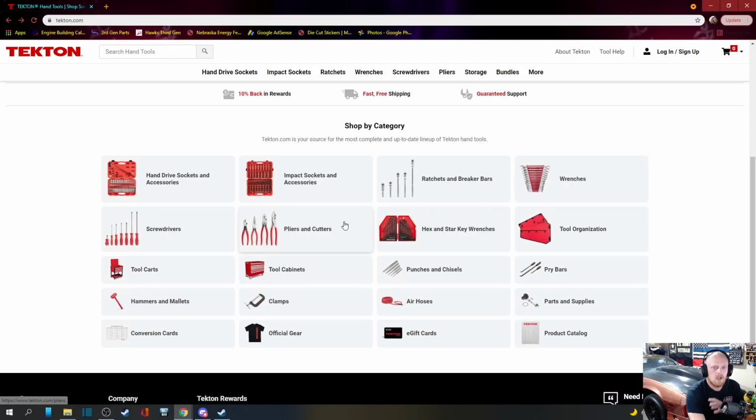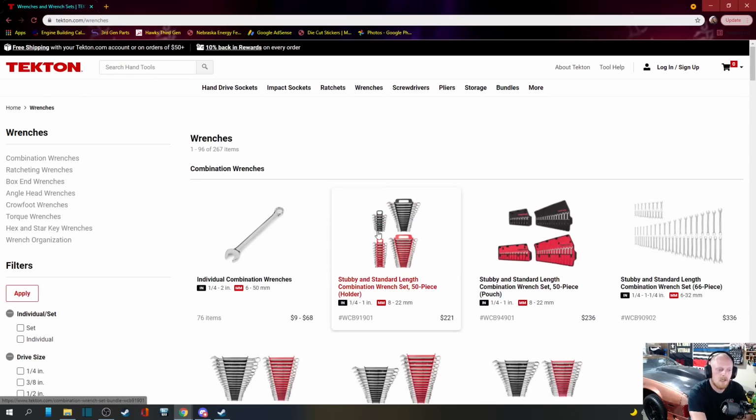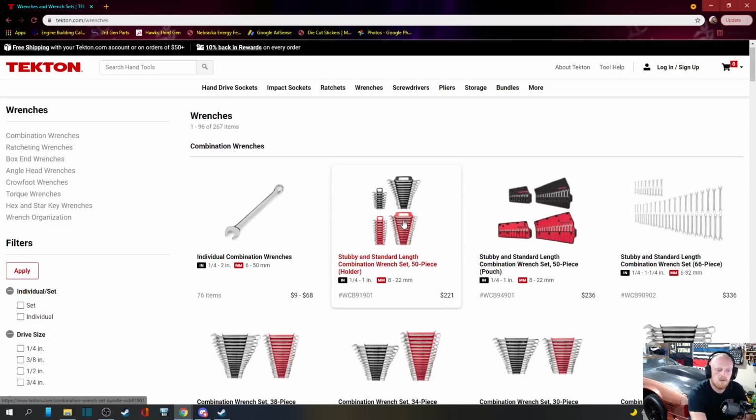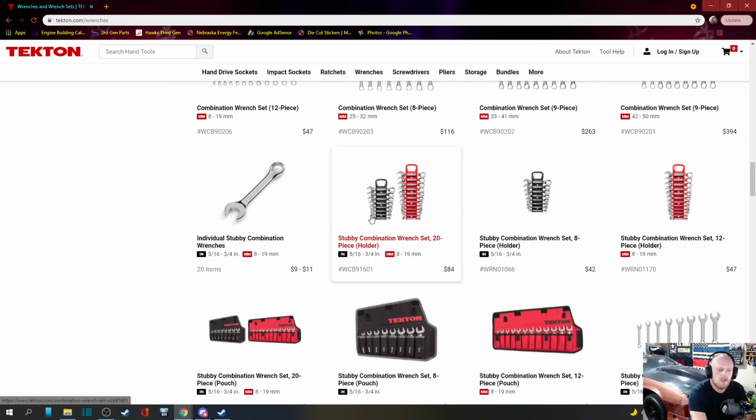And I'll just kind of show you a couple examples. So here, first we'll get into the combination wrench set. You get a 20-piece stubby wrench set and a 30-piece combination wrench set for $221. The combination set is $142. The wrench set is $84.